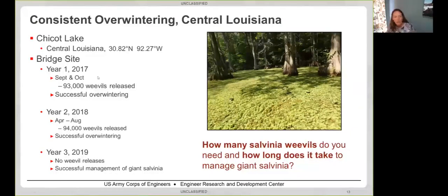This is already similar to the patterns that I was just talking about at Lake Ayat, where they had successful overwintering for 2 years, and then the third year, we were able to see large-scale weevil expansion. For the third year, since we'd had 2 years of releases and 2 years of overwintering success, we decided that we would not release any weevils. And this year, we actually achieved successful management of giant Salvinia at this site.